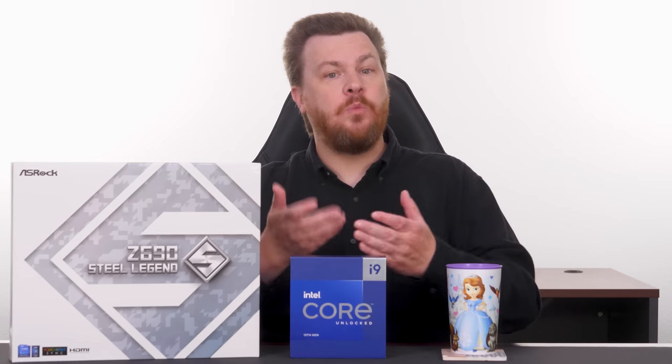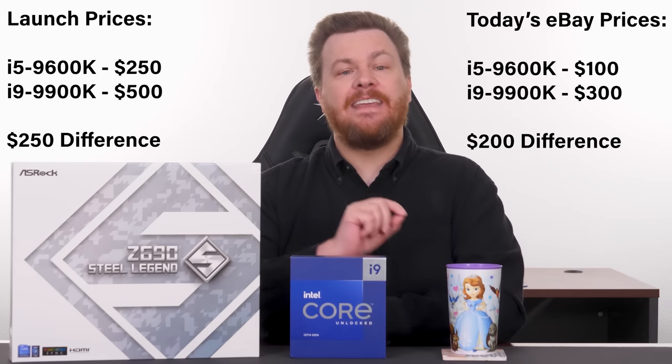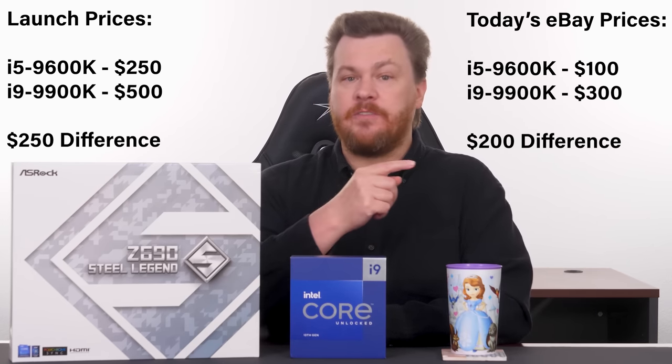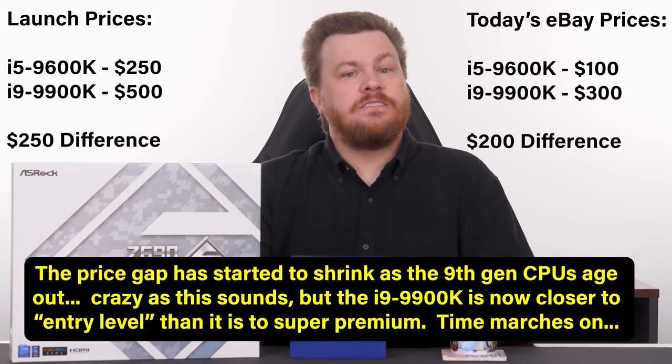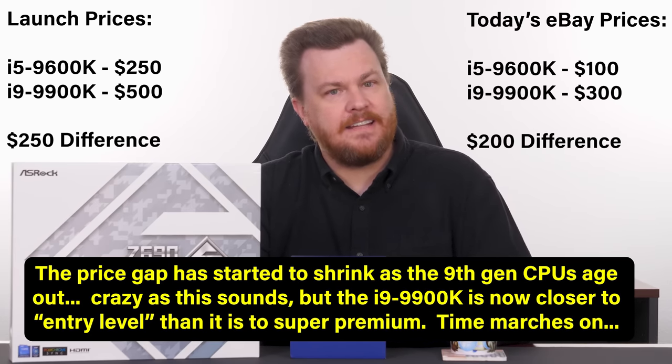Also, it's important to note that if you want an i9 ever, buy one now. It will not actually be cheaper in the future. Look at the launch price of the i5-9600K and the i9-9900K back from 2018. Now look at their current value on eBay. There was a $250 price gap at launch, and there's a $250 price gap today. Do this again for the i5-10600K and the i9-10900K. The prices may drop, but the price difference tends not to, at least not during the useful life of the CPU.